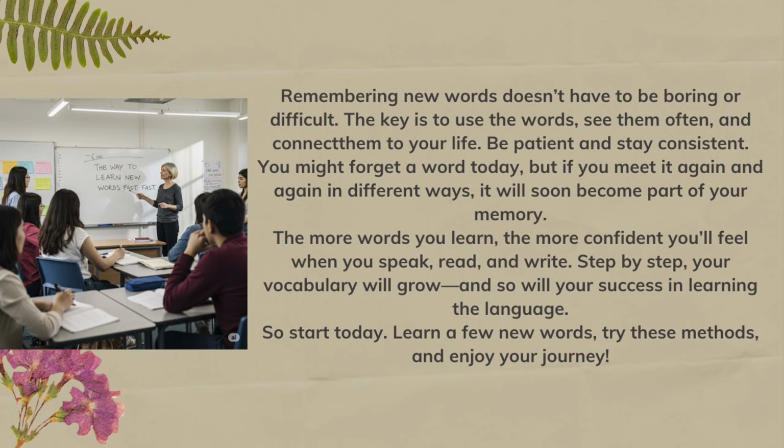The more words you learn, the more confident you'll feel when you speak, read, and write. Step by step, your vocabulary will grow, and so will your success in learning the language. So start today. Learn a few new words, try these methods, and enjoy your journey.